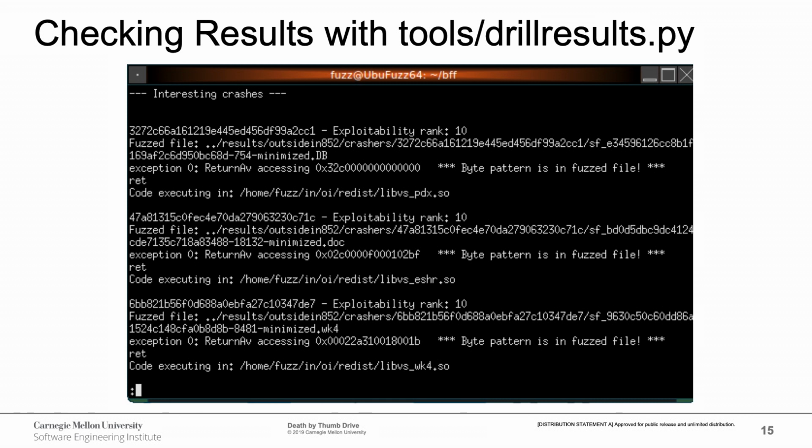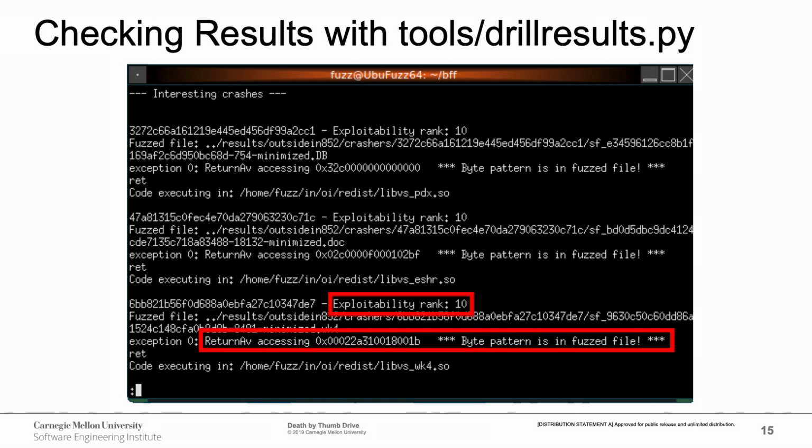There's also a tool that comes with BFF called drillresults. If I just run this drillresults script, it'll give me a screen like this, and it'll rank the crashes. If I ever see something ranked as a 10 or a 5, that's really cool. So I look here, and I can see I've got a crash that has an exploitability rank of 10. Right below it, I can see I've got an access violation on a return, accessing some 64-bit pattern. But it also tells me that byte pattern exists in the file that I fuzzed.